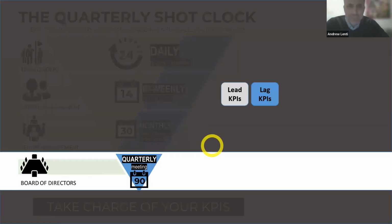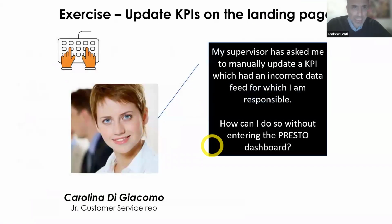So last but not least, I think I'm eating into Jack's schedule now. The last thing I want to show you, how do you engage junior people to get KPIs updated? So here you have a junior team leader, and she's saying, my supervisor asked me to update KPIs on a daily basis. How do I do that?